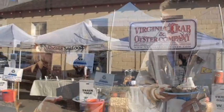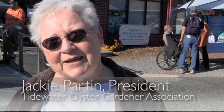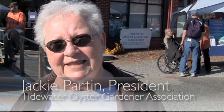these are all Middle Peninsula oysters, these are all oyster growers, and we go from tent to tent and try them and taste them, the taste between the oysters and where they were grown are just so different. It's just like wine. Depending on where the grapes grow, the wine is going to taste different. And the same thing is true with oysters.